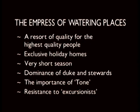Tone, goodness me, I could deliver a separate talk on tone. This notion of having the right tone was a major determinant of what happened and what actually didn't happen in Eastbourne for a very, very long period. Where else would you have a bylaw that said that dogs were not allowed to bark on the beach?